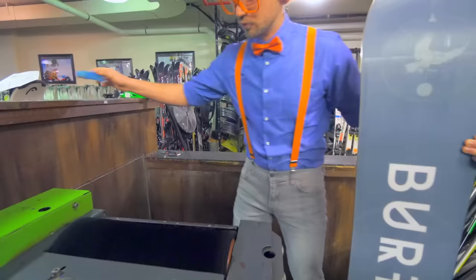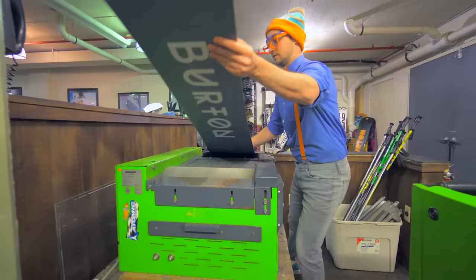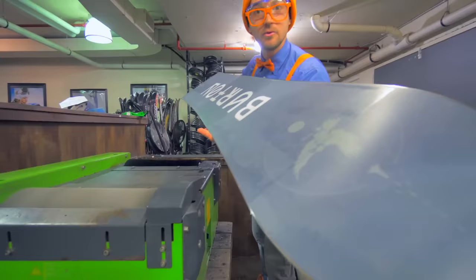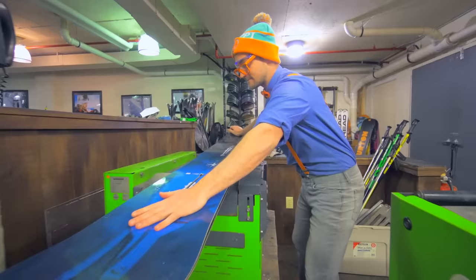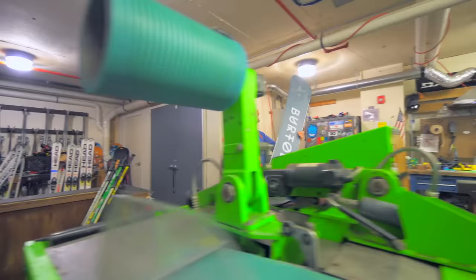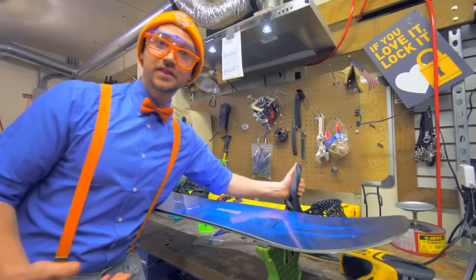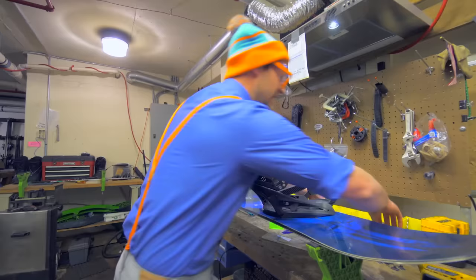Then take the snowboard. All right, now there's wax on the bottom. Now we need to buffer it. Here we go. Whoa. The snowboard is perfect now. So now let's set it down. Then we put the bindings back on. And now we're ready to ride.